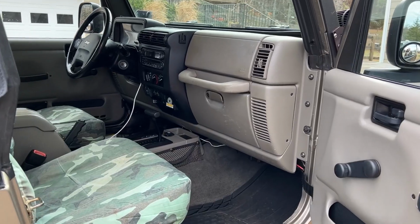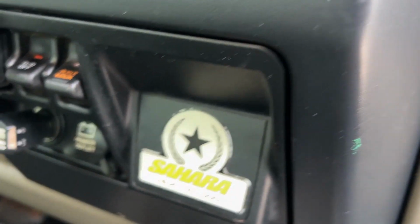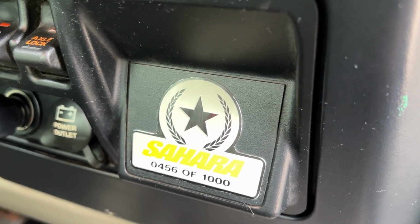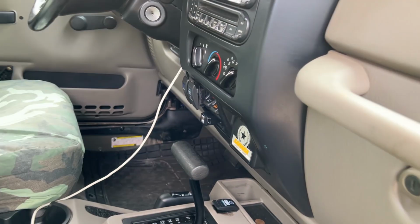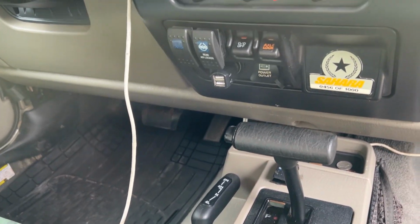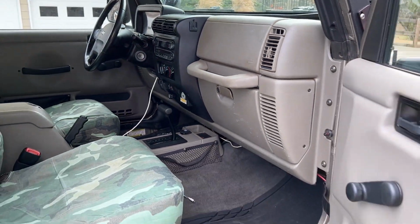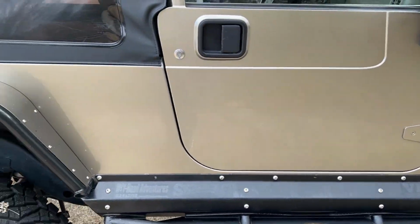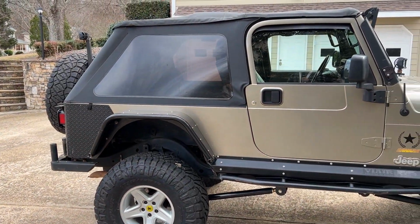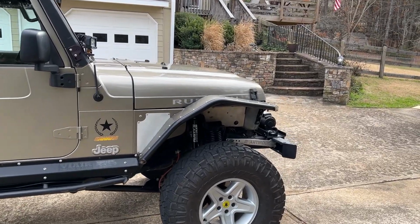Inside, they show for the Rubicon Sahara model, they actually put a badge in there showing what number of the series of 1000 that it is. Again, this is 456, as you see there. This Jeep does have an ARB air locker in the rear, and it's got the factory electric locker in the front with that high pinion 60 in the back. Somebody had already put the ARB locker in there, so pretty psyched about that.